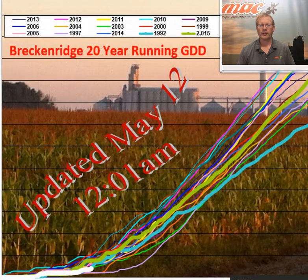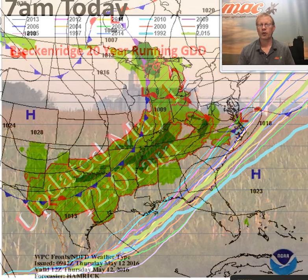If we look at the pace, the 20-year comparison here in Breckenridge, you can see, again, just getting started, but we're kind of on that lower end of the pack. We'll go up a nice jump today, but then we'll flatten right out over the weekend as we have highs mainly in the 50s this weekend, maybe only in the upper 40s, mid to upper 40s on Saturday. And again, we might even see some instability rain showers that may mix with some snow, graupel, or sleet.